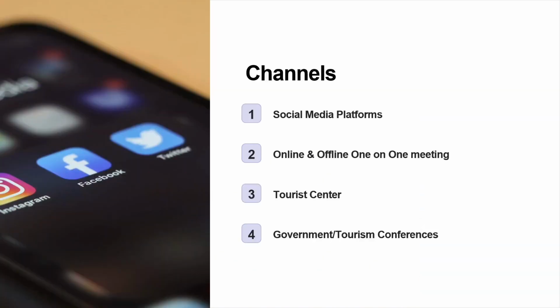As for channels, we utilize the far-reaching potential of social media platforms, engaging in online interaction and personalized engagement to establish connection across a diverse audience. Complementing this, our strategy includes collaborations with tourist centers and transportation hubs, effectively capturing the interest of travelers and tourists. Moreover, active participation in government tourism conferences significantly shapes our approach, allowing us to stay abreast of industry trends and forge key partnerships.